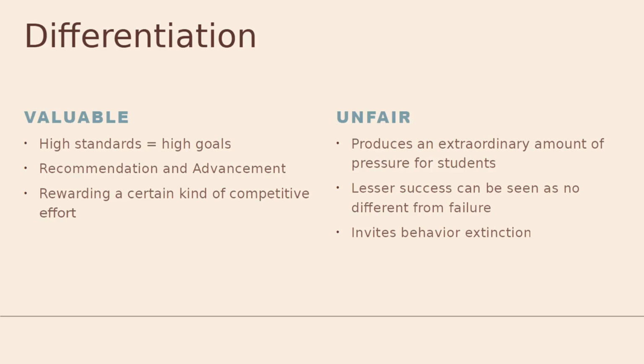But on the other hand, that differentiation brings with it some elements that are unfair. The pressure that students feel, I think, is truly extraordinary. I don't think I've seen more stressed out people in my whole life than during finals week. That pressure, I don't know if it's as valuable as we think it is.